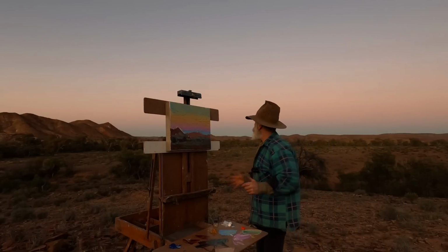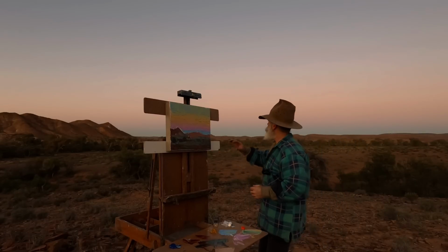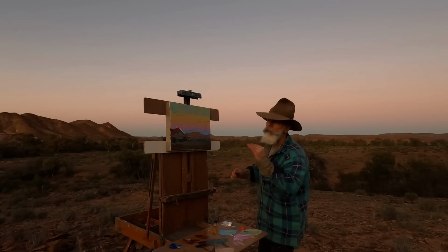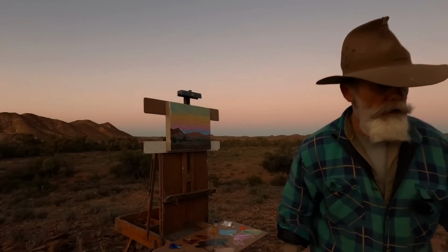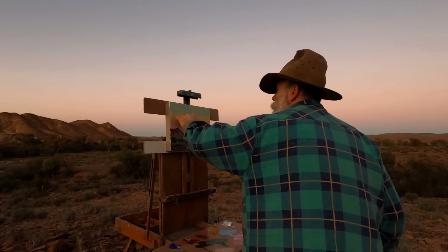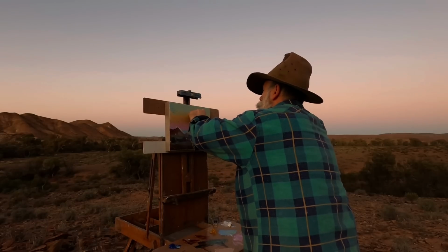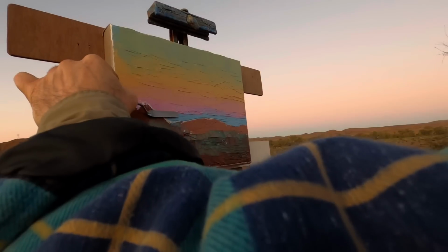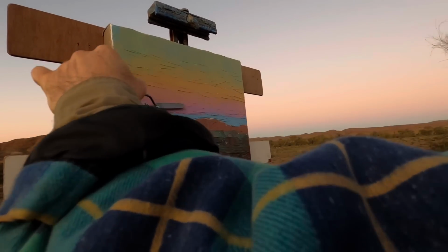Alright, well here we are, dawn, starting to get all the colours, waiting for the sun to come up to just lick some pure light across those ranges, but at the moment it's all in foreground shadow. Right, I'll start doing some more blending. Let's bring those colours together. Just blend them.